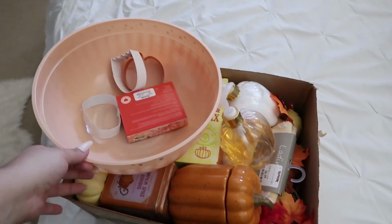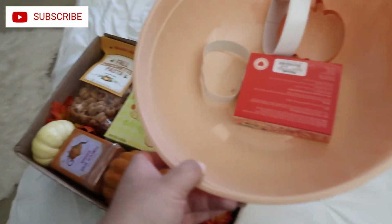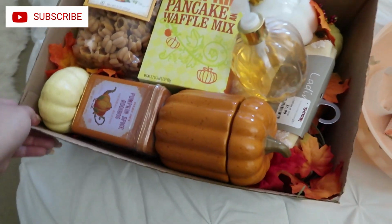I just took this little box out of my closet. It's literally just a Madewell box that I cut all the straps off of. I'm actually so excited because I feel like I forgot everything that I have in here.